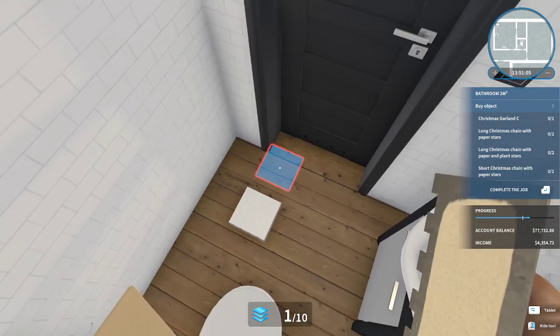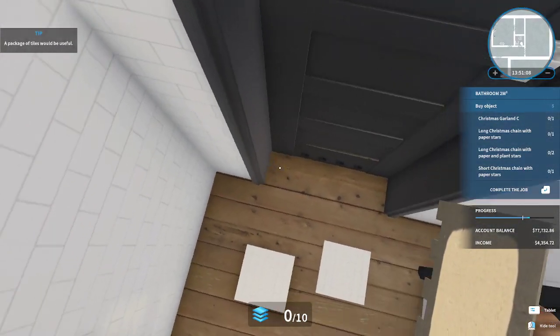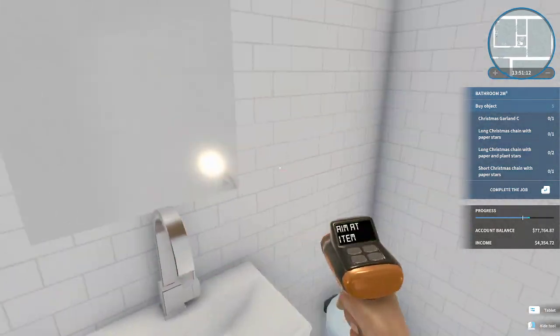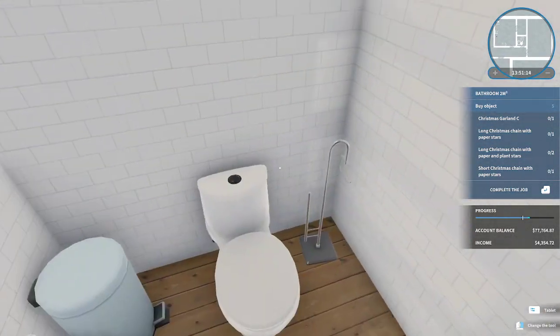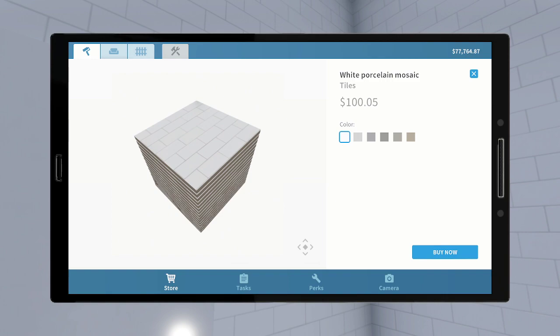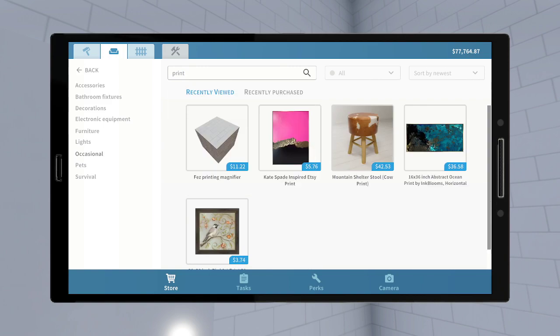Now I realize it looks very, very white. But we will put something on the walls. What? I don't know yet, but how about a print? How big is this?